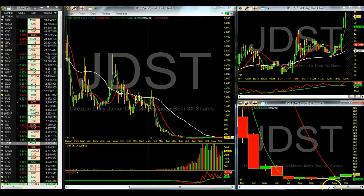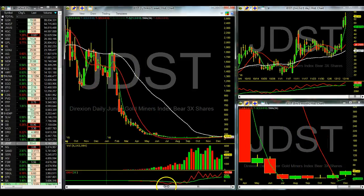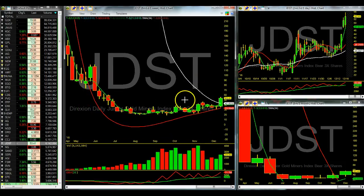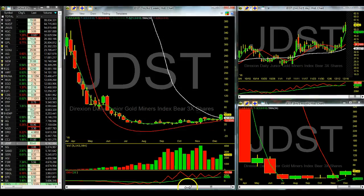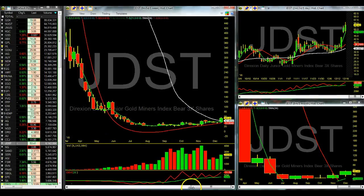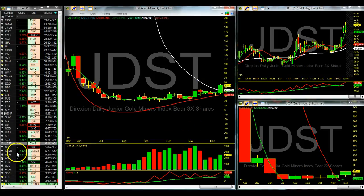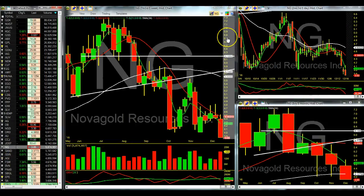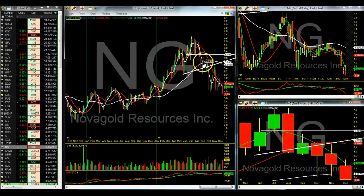I'm not sure about this one. It's not going to show very well. This gold miner's 3 times there, and had a pop, right? It's just the inverse of a bullish chart, but had a nice previous high break. NG, damn, previous low breaks coming in.